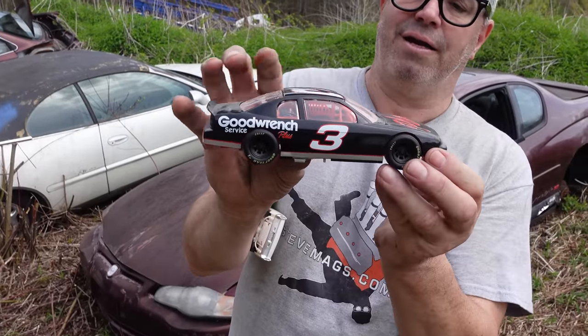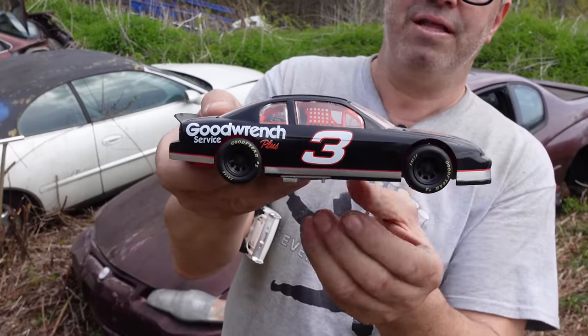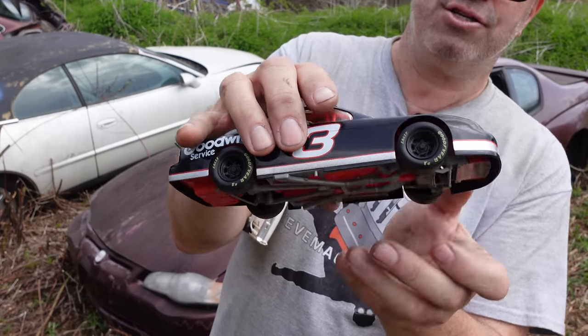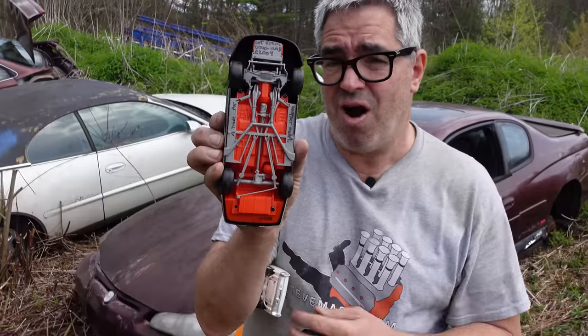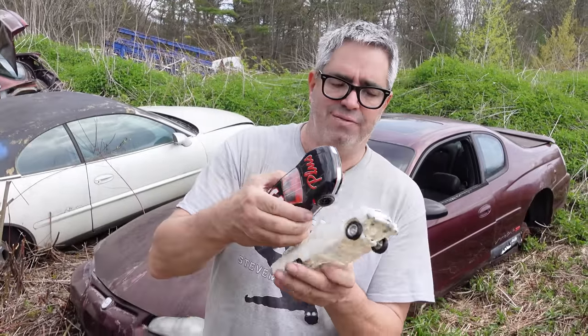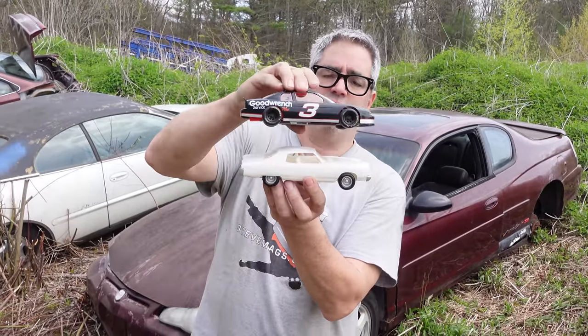Of course, by this fifth and sixth generations, the Monte Carlo became this. And of course, Dale Earnhardt, a legend, the Intimidator. But one thing that the Monte Carlo had only in NASCAR was rear-wheel drive. For you and me, these were front-wheel drive cars. So again, these two Monte Carlos have a lot in common in terms of NASCAR history, but beyond that, not much at all in common.